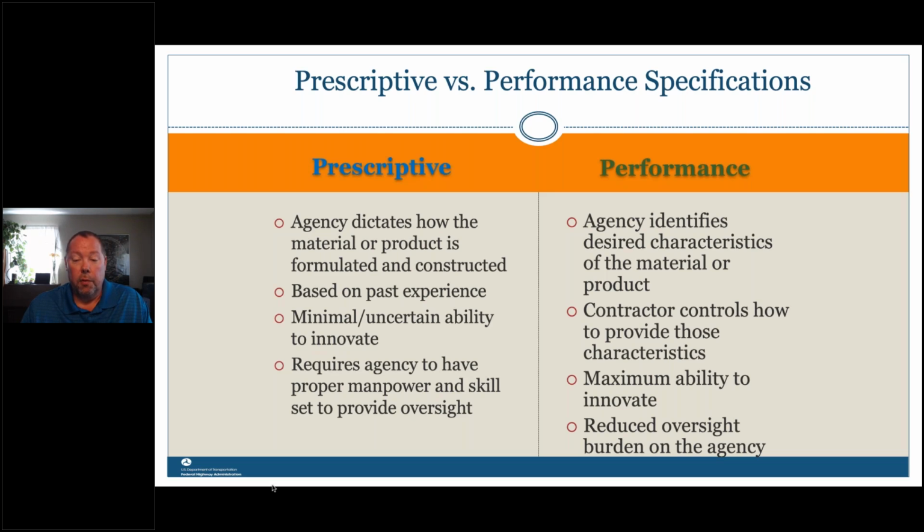And contrast that to a performance approach where the agency specifies what we want. And you may see some training videos that compare a performance spec to potato chip manufacturing. We don't tell the potato chip company how hot to cook their potatoes, how much salt. We just tell them we want a good tasting potato chip that's crisp and all the other things we like about potato chips. And that's the mindset we want with concrete.